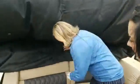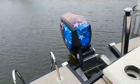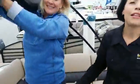Right on. Let's see if we can lift this little cover up here or down. There we go. Look at that. America. That's just one of the products that they have to offer. So come on down to Anderson Boat Sales, as Krista mentioned. They're going to be here until 5 o'clock today, and then tomorrow they're going to be here as well.